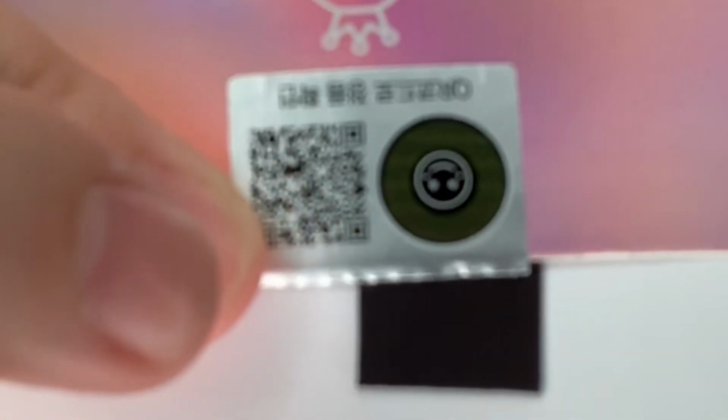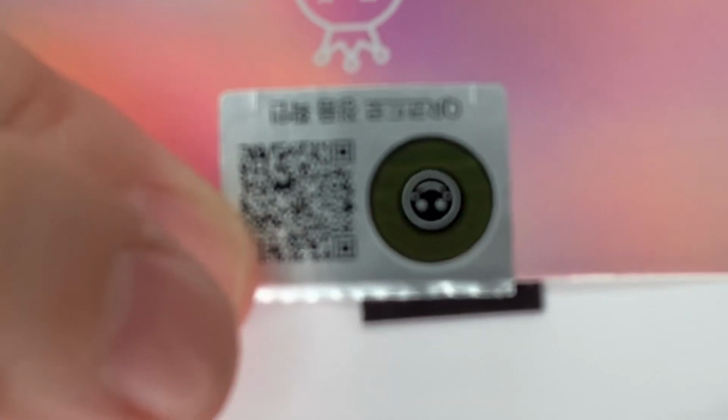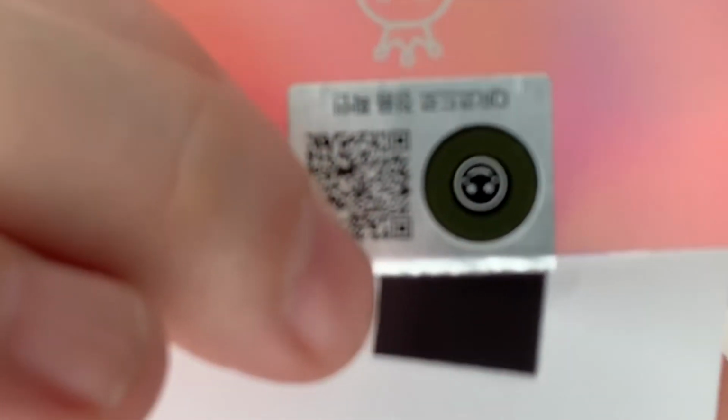I'm not sure about this color changing thing. Let's see if you can see this. When you move the magnet behind this little circle, it changes colors, like by lines slightly. I don't know if you're going to be able to pick that up, but it kind of changes color. That's weird. I've never seen something like that.